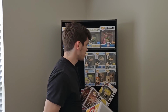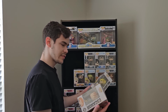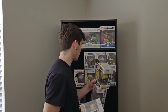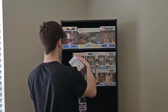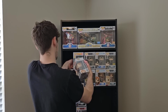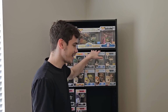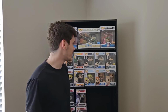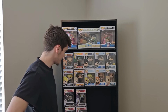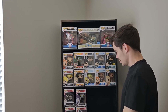Okay, so we do have four spots left. I don't know why I only have two One Punch Man and two Seven Deadly Sins in here, but it works very well, might I add. So we're just going to throw these in here. Come on. Sit flush. We got Escanor. All right, the collection is coming together. I don't know why I'm so excited. Maybe it's a new office, so setting everything up again is kind of cool. But yeah, this is looking good. It's not gonna stay like this, but I like it so far.